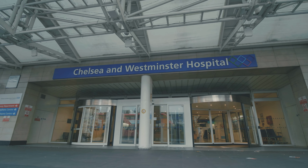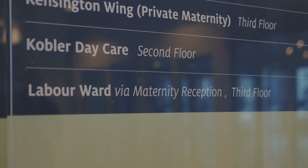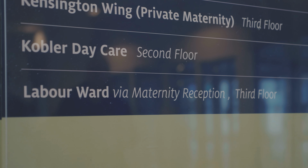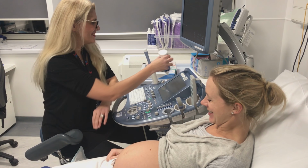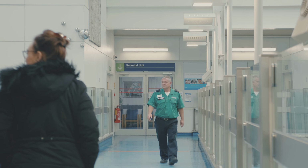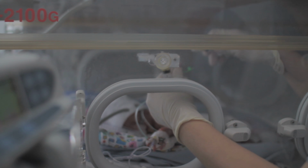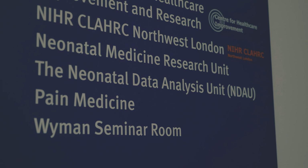Chelsea and Westminster Hospital delivers 5,000 women a year, of whom 700 are preterm before 37 weeks and 150 before 34 weeks. The preterm birth prevention clinic is directed by Dr. Vaso Terzidou. Chelsea and Westminster also houses a level 3 neonatal intensive care facility and is the home of the National Neonatal Data Analysis Unit, directed by Professor Nina Modi.